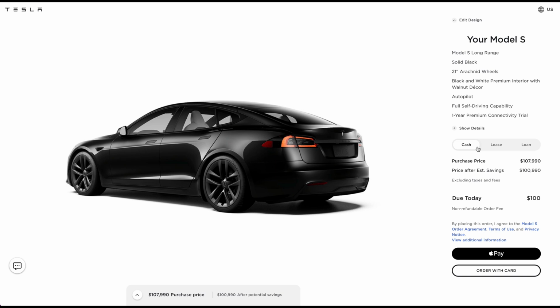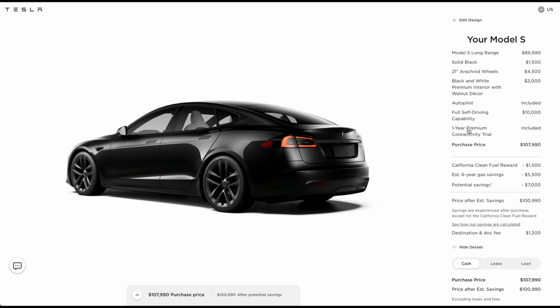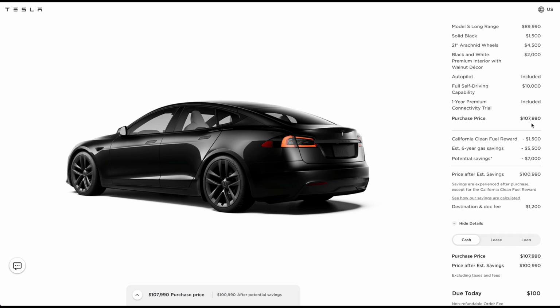So if I pay cash, this is kind of nice because I can toggle through stuff here. But I guess before we do that, let's show the full details. So this is the full breakdown. You can see the baseline cost. Black was an additional $1,500. The rims and tires an additional $4,500. Adding the white premium interior with the walnut decor is another $2,000. Full self-driving is $10,000.